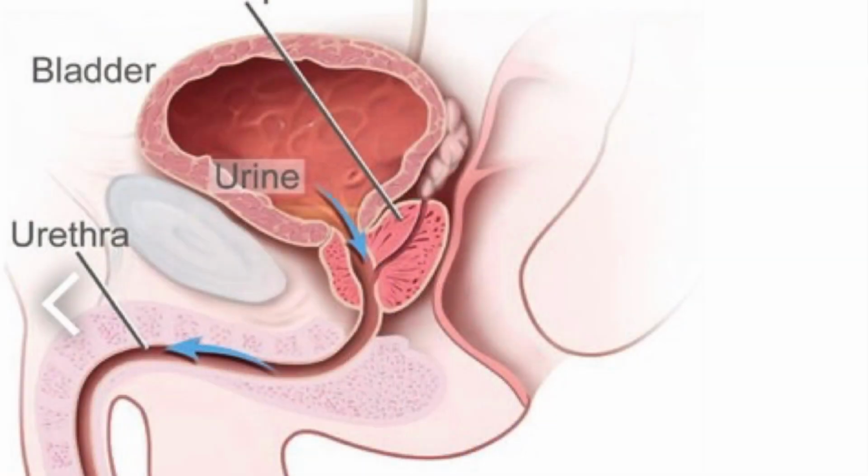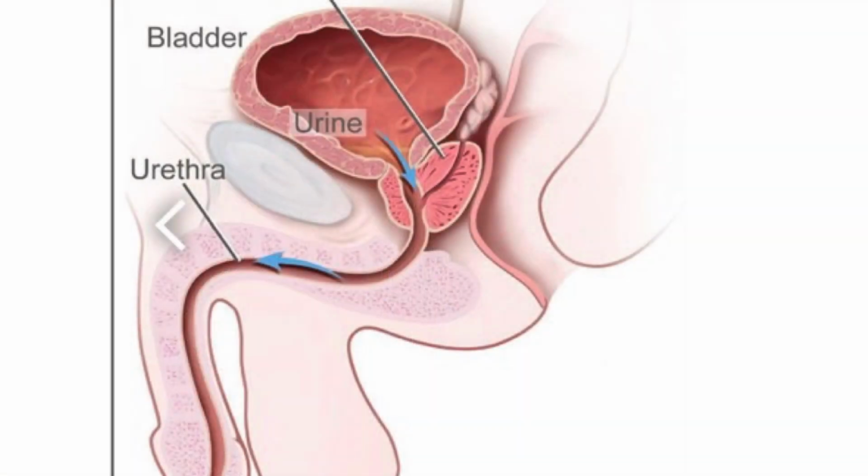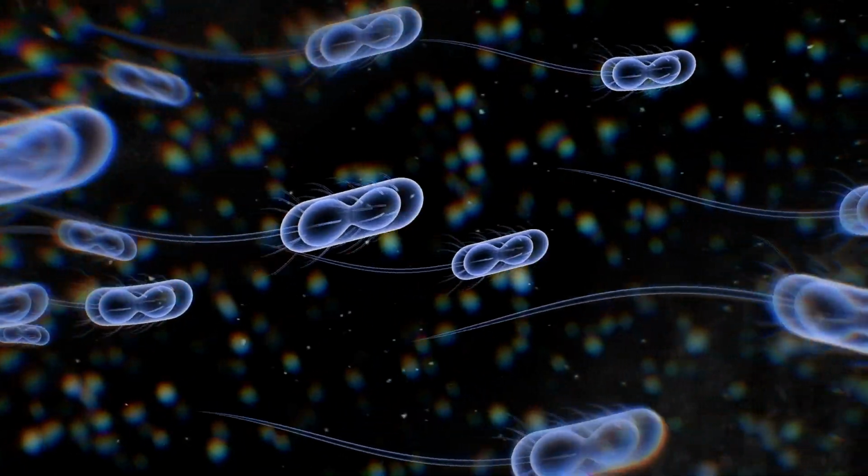So the prostate is a part of the male reproductive system, and it is a walnut-shaped gland that wraps around the urethra. And the urethra is a tube where urine flows through. The main job of the prostate is to add fluid to semen and assist in the movement of sperm. The prostate gland has two main phases of growth. It starts out fairly small. Around the teenage years, it doubles in size, and then it starts to grow again around the age of 25.